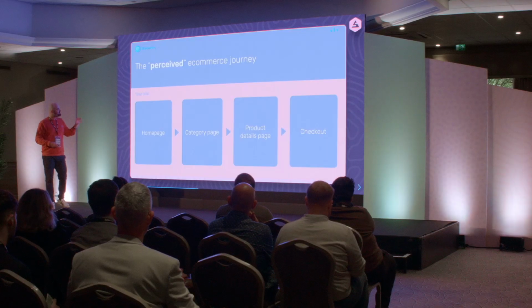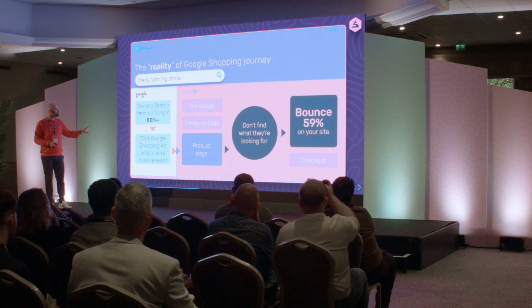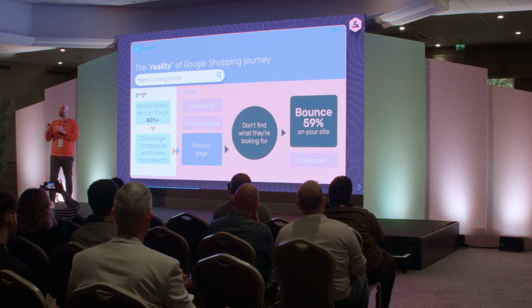And this is the journey that all websites are built around, that we're optimizing and thinking about. But this isn't what happens in Google Shopping. The only place that Google Shopping traffic can go is direct to the product details page.